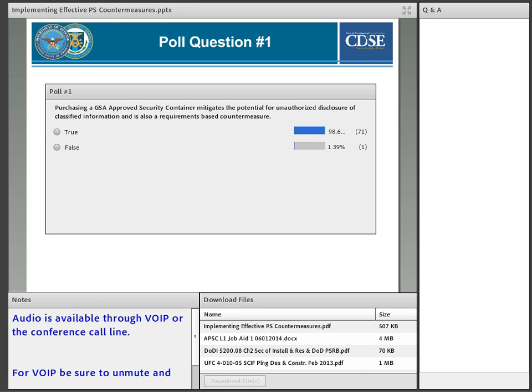Okay, great. I got almost 100%. True. We are at 100%. I'm glad to see that. So the correct response, folks, is true. It is a requirements-based countermeasure which mitigates the vulnerability of classified material to loss, theft, or unauthorized disclosure.